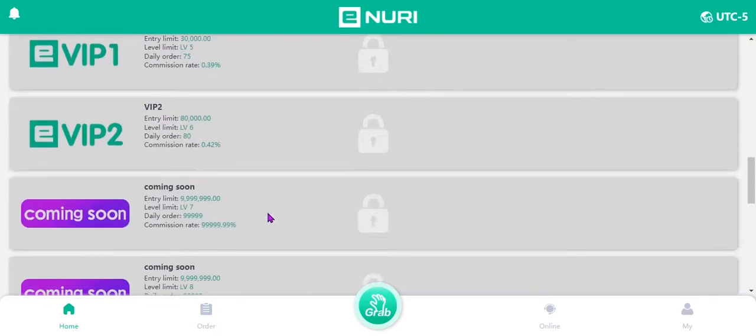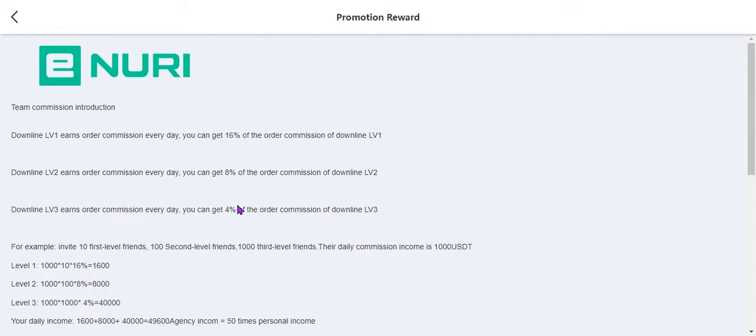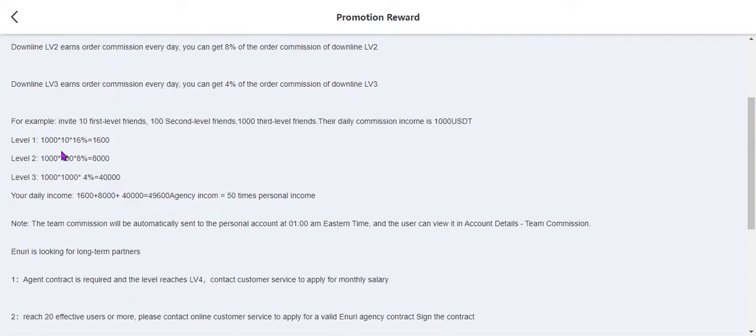Okay, the next thing over here is the promotion reward. Remember, when you copy the address and paste it right over there, and then you invite your friends, you're going to earn a percentage: 16% in level 1, 8% in level 2, and 4% in level 3. That means when all level 1, for example, invite and recharge 1000 TRX, you're going to earn 1600 and all that. So this is just the percentage.